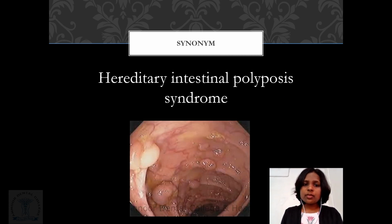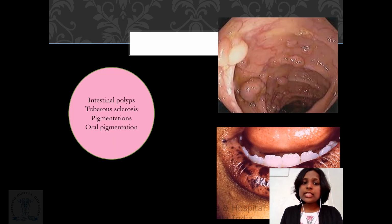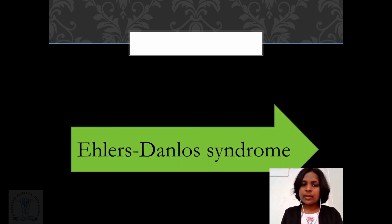Peutz-Jeghers syndrome, it's otherwise known as hereditary intestinal polyposis syndrome. Autosomal dominant inheritance. There is a mutation in the LKB1 gene with a 19p13.3 chromosome defect. Intestinal polyps can occur in the intestinal mucosa. Pigmentations can be seen. Perioral pigmentation can also be seen.